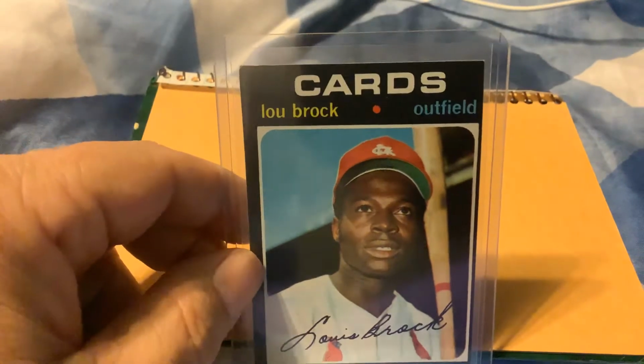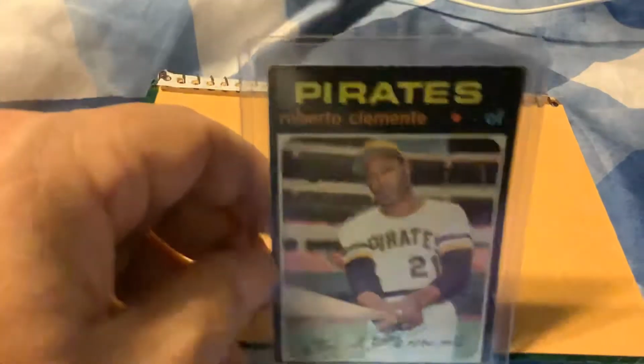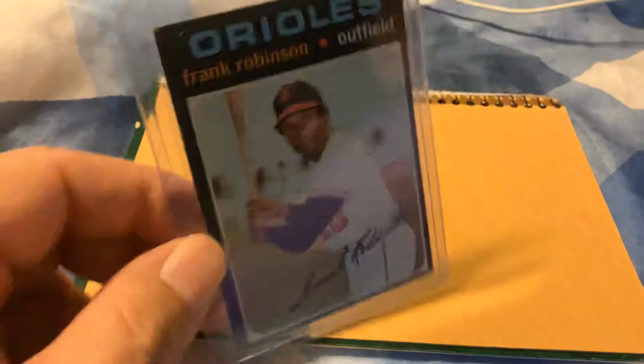And a semi-high numbered card of Lou Brock. I believe this one's short printed. Cool card. Roberto Clemente. And Frank Robinson. Okay. Now we're going to get into the short printed cards. Tough to find. Even the commons are very expensive. They're not cheap.